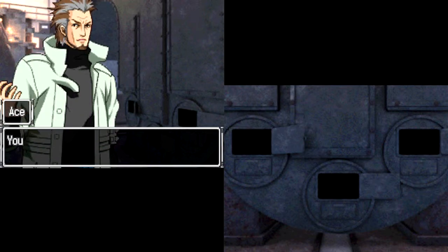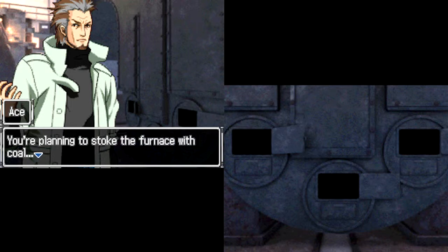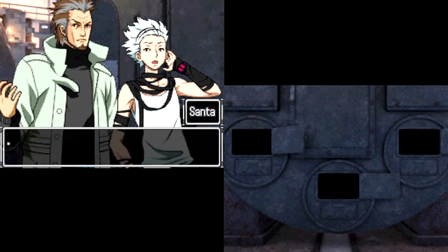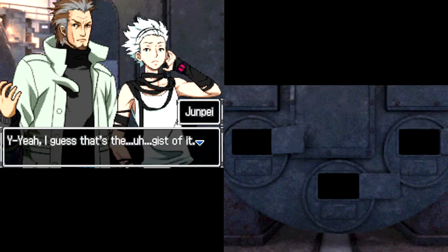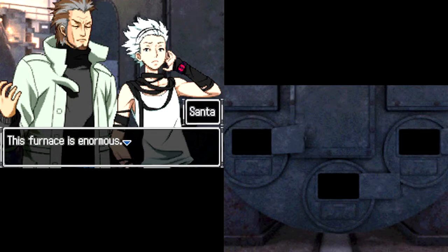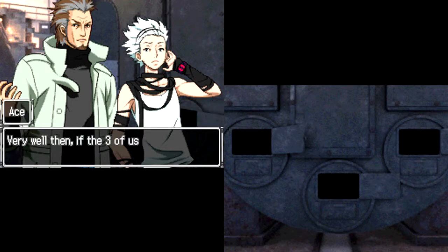Junpei, explain to me again. You're planning to stoke the furnace with coal, which will heat the water stored up in there and make steam, which will then drive something else. Am I correct? In other words, you want to generate enough pressure with the steam to power the turbine and drive the steam engine, right? Yeah, I guess that's the gist of it. Well, in that case, this isn't enough coal. This furnace is enormous. So, we're gonna need a whole lot more coal than this. Very well then. If the three of us work together, then we should manage to fill it much faster.